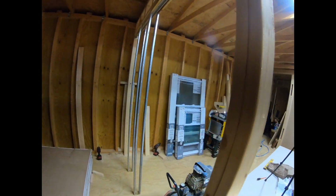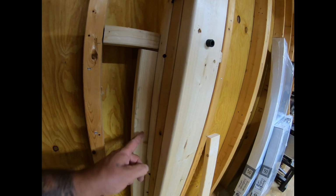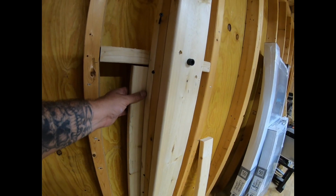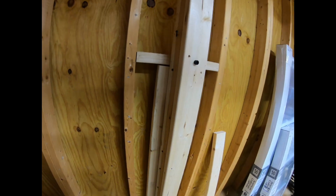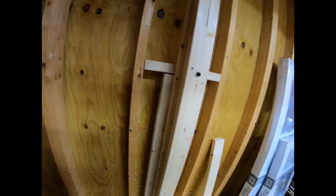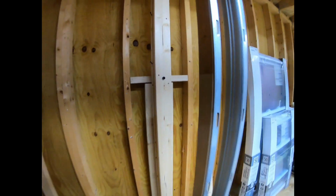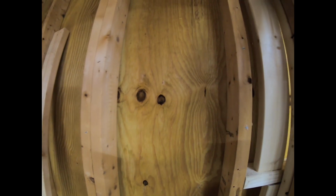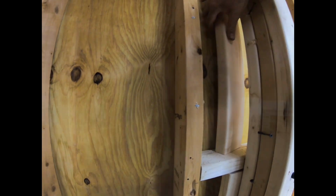On the other end over here though, same thing, drywall here, so you gotta have something to screw it to. So I'm having to put these boards back here behind that. That's what I'm up to now. I got these boards here that I'm gonna put up there.